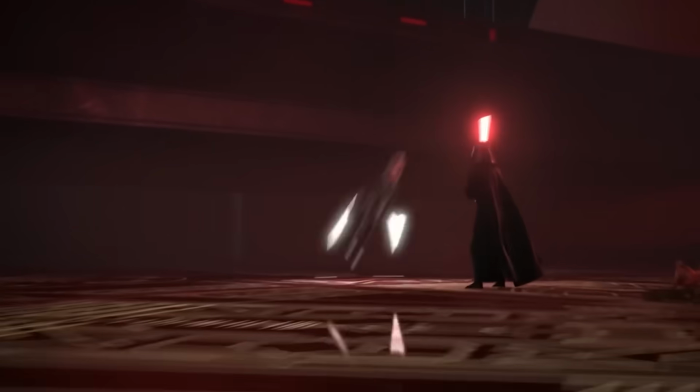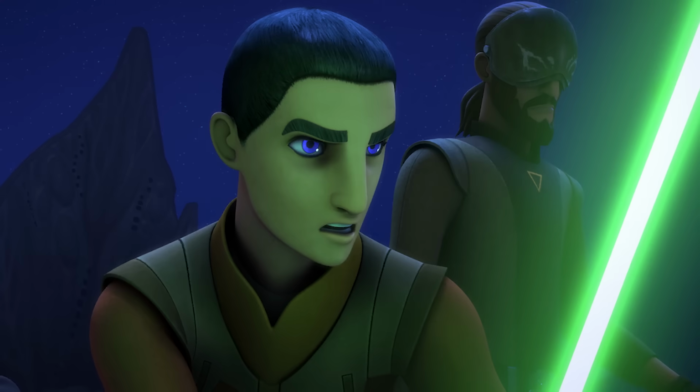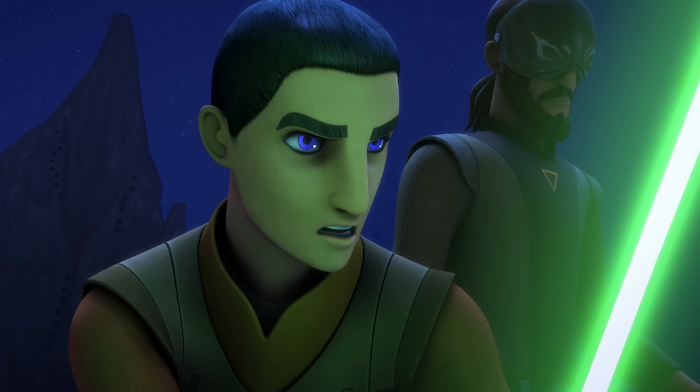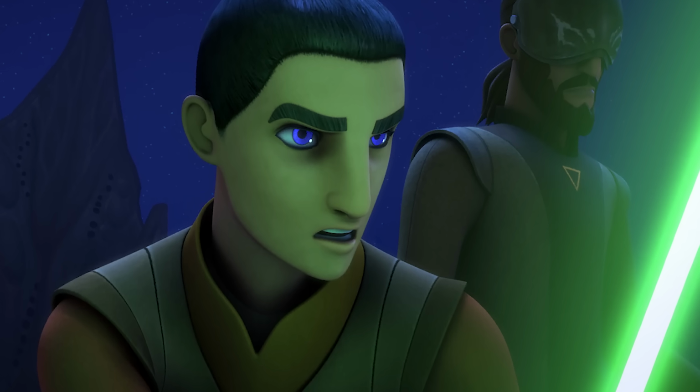Her alliance with the fledgling rebellion thrusts her face to mask with the specter of her former master, now Darth Vader. The threads of her journey intertwine with a motley crew, including the enigmatic Ezra Bridger, who is instrumental in her second resurrection and whose exploits unravel over the course of Rebels.